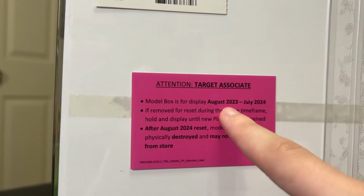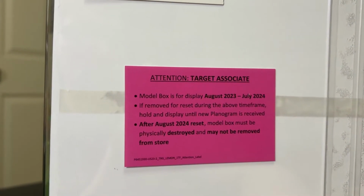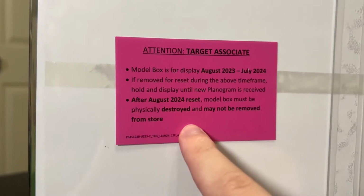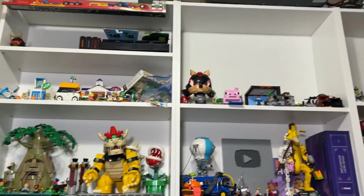So this was supposed to be for August 2023, which was the release of the Sonic set, to July 2024, which, you know, is a year ago. But like it says right here, after August, model box must be physically destroyed and may not be removed from the store. It wasn't removed, I promise.